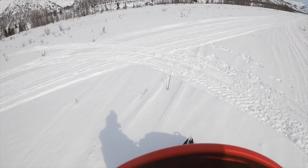So we're actually doing pretty good. I checked out the topo map. We get to go right around that big tall pointy mountain on the backside, and we're gonna go up this creek drainage and hopefully drop into another big drainage, and then we'll be up to the glacier.